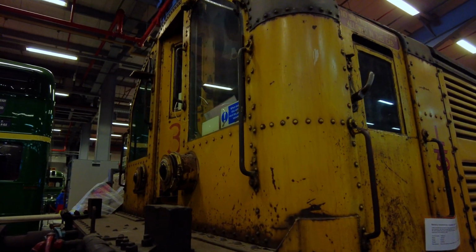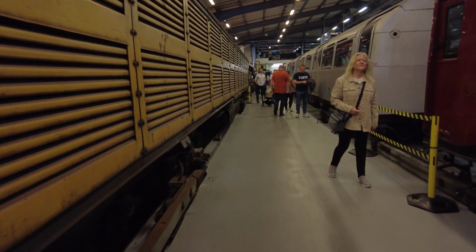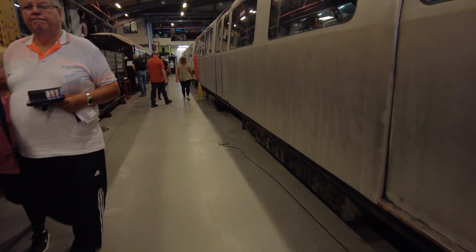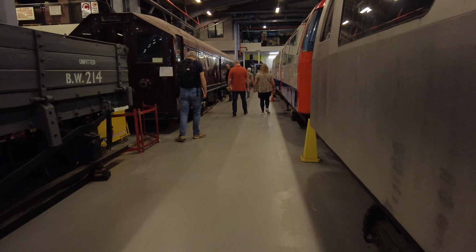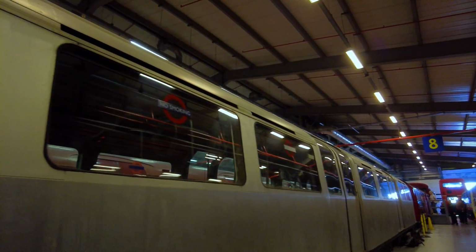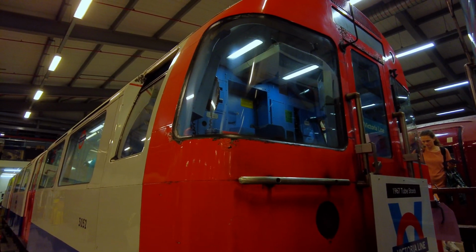A 1938 battery locomotive. London Transport on the side. London Transport goods wagon from the Metropolitan Railway, a 10-ton wagon number 306. Again, 1937 this one. More tube stock here. I'll find out what that silver one is in a moment. This one says on the front 1967 tube stock from the Victoria line.